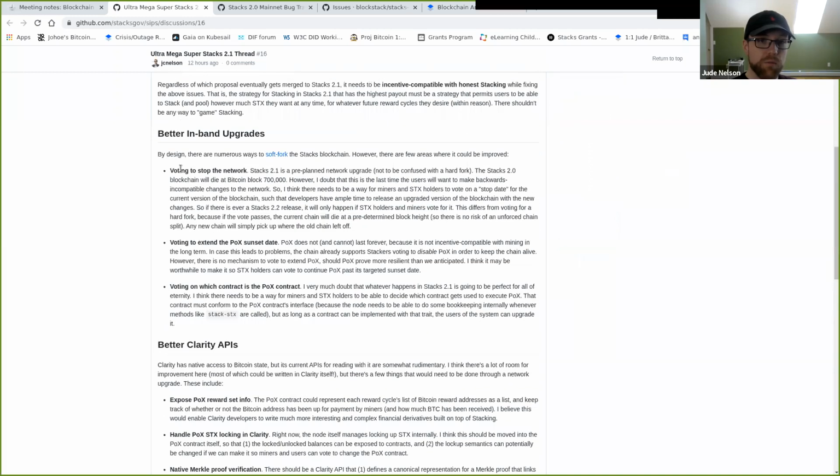Other themes, one thing that I spoke with Aaron about, for example, and we'd also spoken about in the architecture meeting, are better ways to do in-band upgrades to the system. The system is already pretty amenable to doing all kinds of soft forks for doing bug fixes or for doing behavior changes, but there's a couple things we could do a bit better. The 3 things I wrote down here are, it should be possible to basically vote for an exit at block height, kind of like how we had back in the testnet days. Because if we can have a way to vote for that, then what we really have here is a way for miners and users to vote for Stacks 2.2, should a Stacks 2.2 ever be necessary.